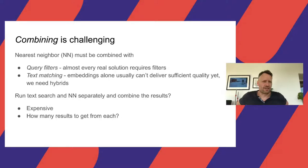And in addition, while this revolution is ongoing and text embeddings and so on are becoming better, typically you get good results only by combining these embedding techniques with traditional text search, BM25, and so on. So you need some kind of hybrid where you typically do text matching based on both neural nets and the traditional text search, and combine features of both and return that, and that gives you the best results, right? So how do you combine these things, right?